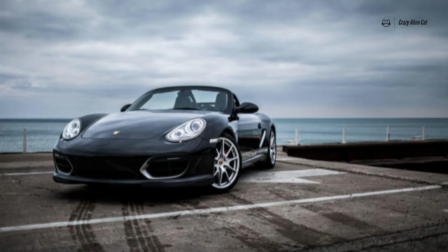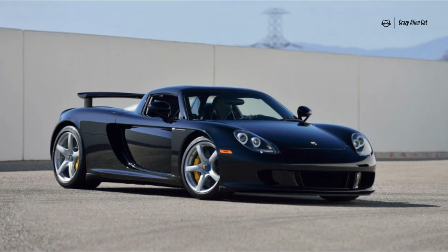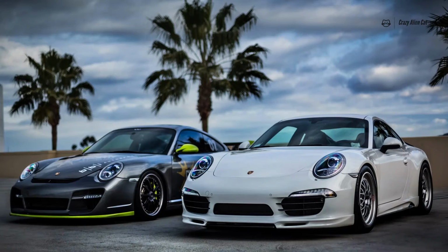Models. Porsche offers a wide range of models, from the iconic 911 to the practical Macan. Each model has its unique characteristics and features that make it stand out from the rest. Let's take a closer look at some of Porsche's most popular models.